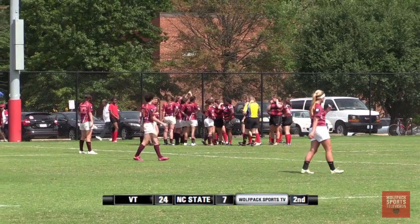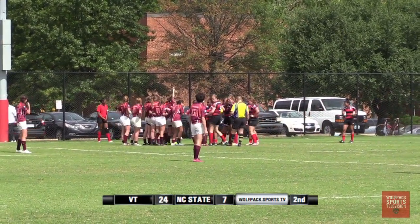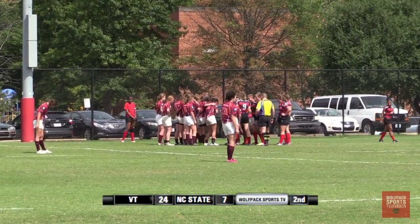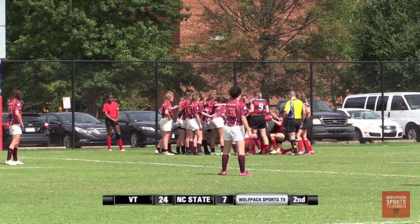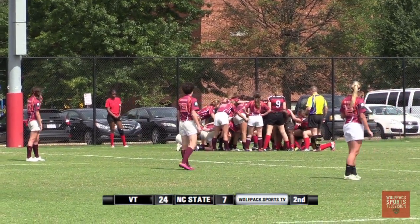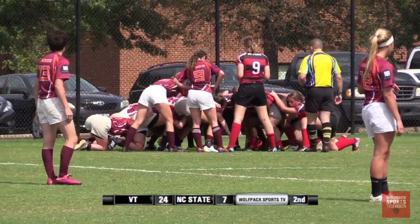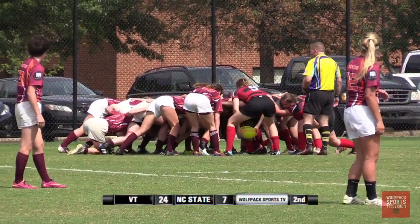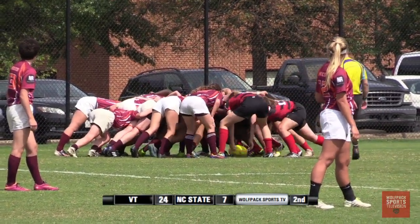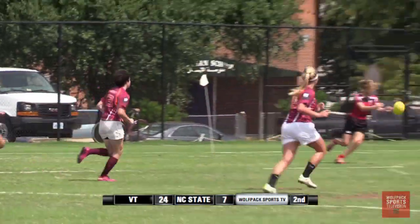And the Hokies did knock it forward, so Wolfpack will have the advantage of rolling it into the scrum this time. They gotta come out with this one, wouldn't you say, Courtney? So here we go. Here's the roll-in. Wolfpack does come out with it. They get it out to the backs.